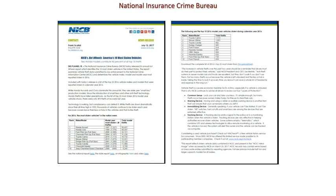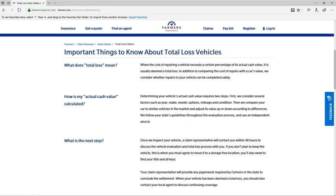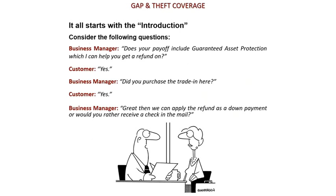The National Crime Bureau is something, this is something on our website as well. You can print these and put them in your evidence manual if you need it. What does a total loss mean? Some other information about that. So setting yourself up in the introduction, does your payoff include some guaranteed asset protection or some gap that we might get a refund on?